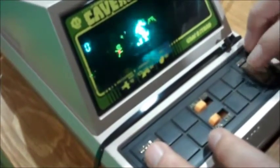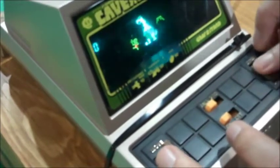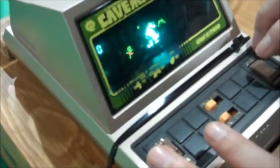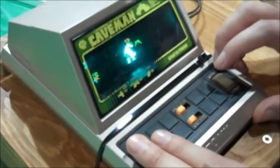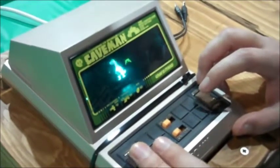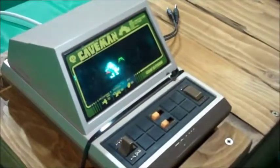So basically that's me. You can shoot at the dragon, shoot him on the head, you get the egg, you move to the back. And that's pretty much what you do. So grab the egg, move along, right to the back, and that's it, guys. But I highly recommend that you check out this thing. Absolutely amazing, Caveman.